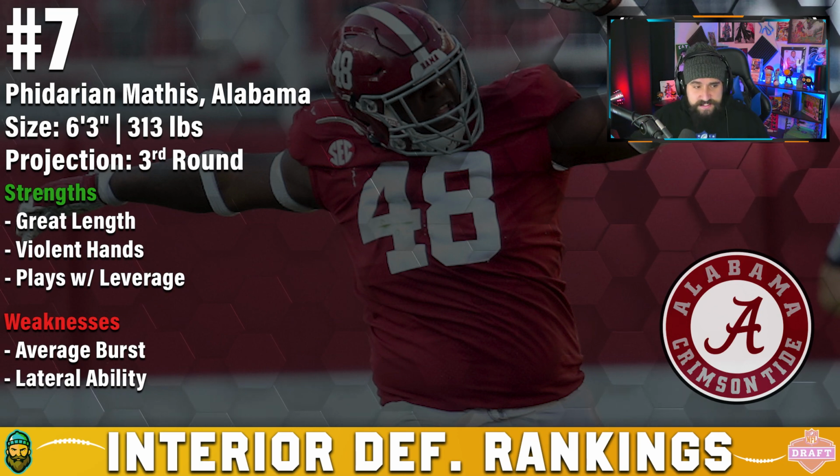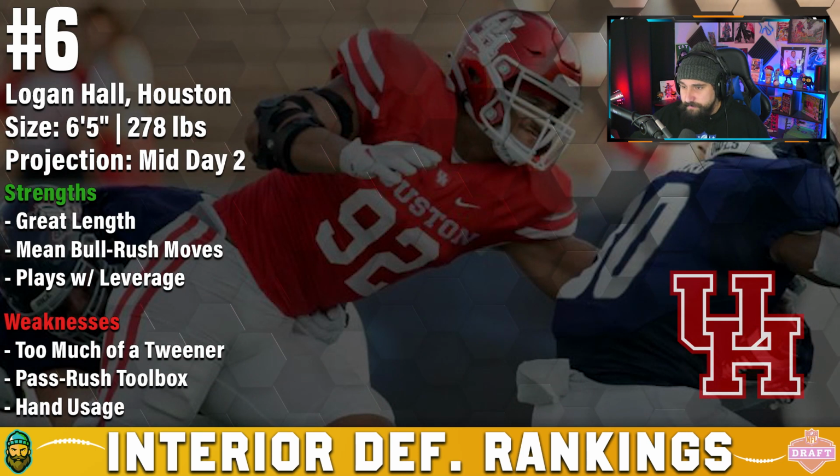And then number 6, I got Logan Hall. Going to fit him in here as a defensive interior, but he's a bit more of a tweener at 278. He's actually the lightest guy on my list here. And you really saw that at the Senior Bowl, man. He couldn't win inside against more physical guards, and it's not like he's twitchy enough on the outside.